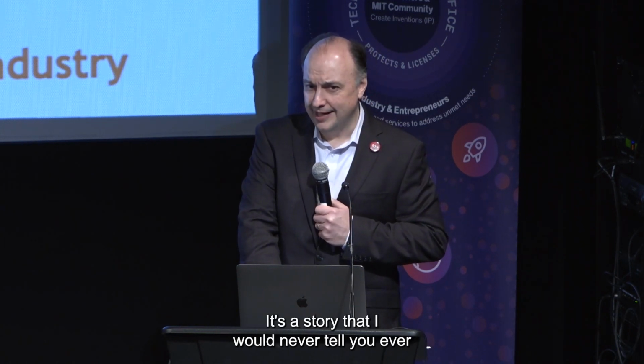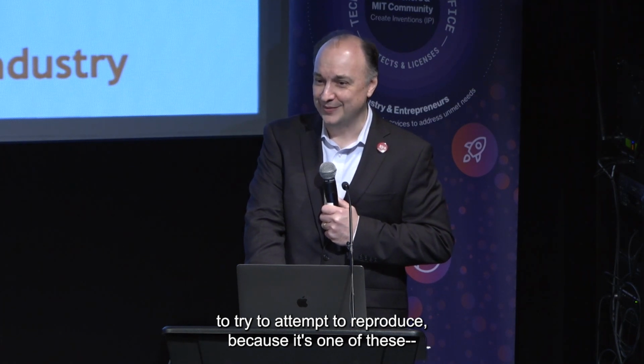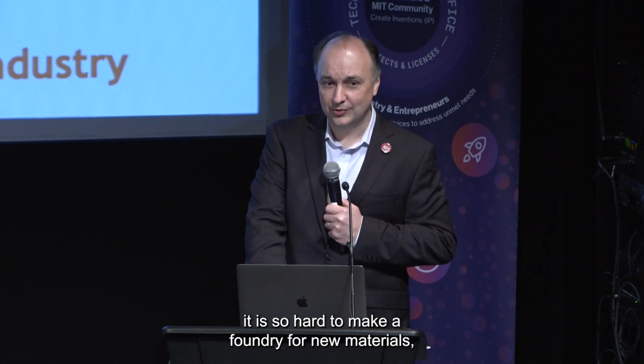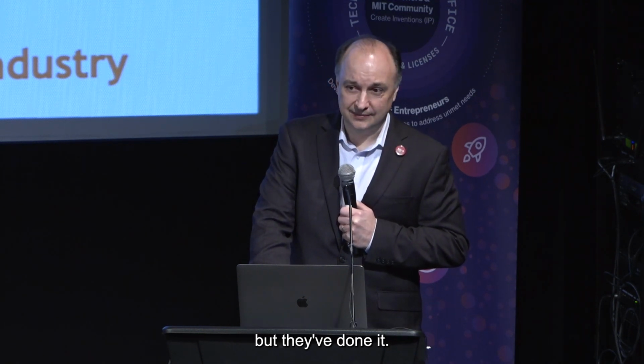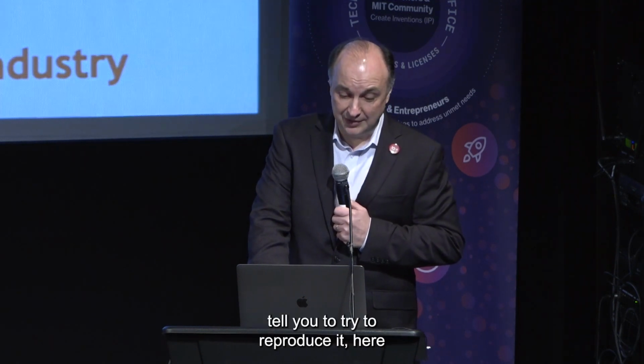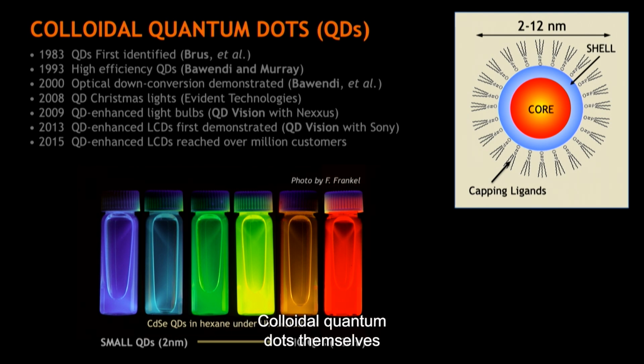It's a story that I would never tell you to try to attempt to reproduce, right? Because it is so hard to make a foundry for new materials, but they've done it. And although I've told you I would never tell you to try to reproduce it, here is another story of reproducing that very same idea, but now in a different material space called colloidal quantum dots. Colloidal quantum dots themselves are beautiful to electrical engineers like myself.